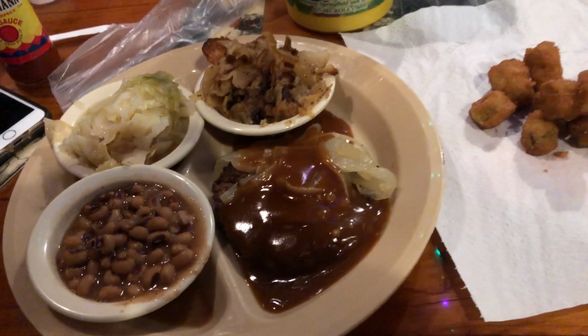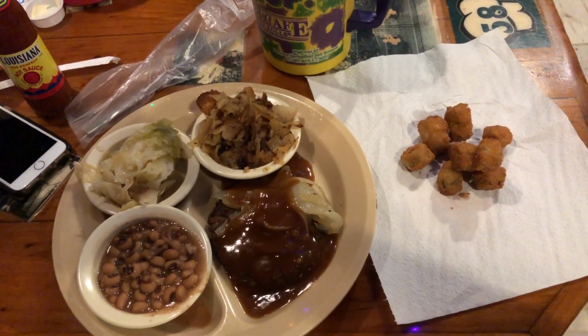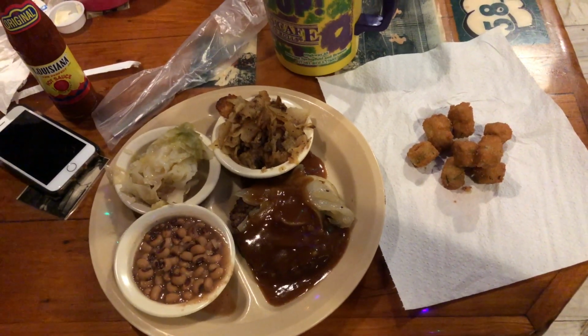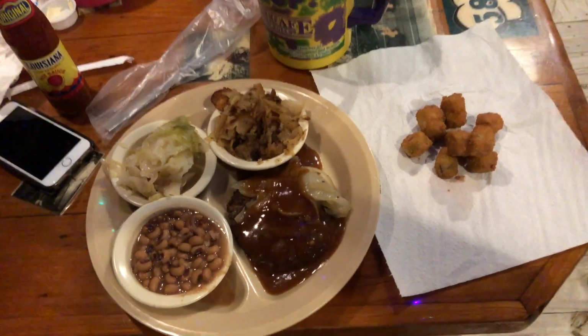All right, we got the special today, which is the hamburger steak. And then they bring some pass-arounds with the hamburger steak, which is the fried potatoes, boiled cabbage, and the black-eyed peas. Oh, and there's a macaroni thing here, tomatoes and macaroni. Yeah, and we got our next serving of fried okra as well. It's great.